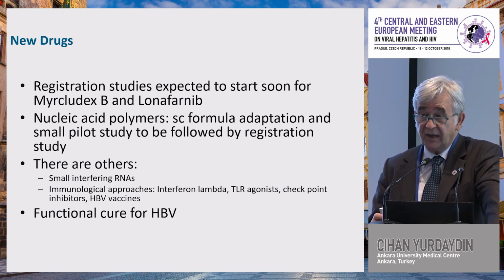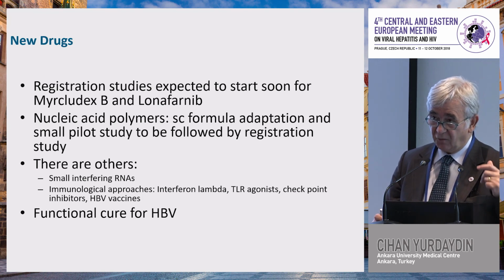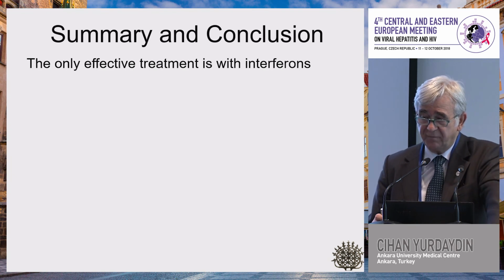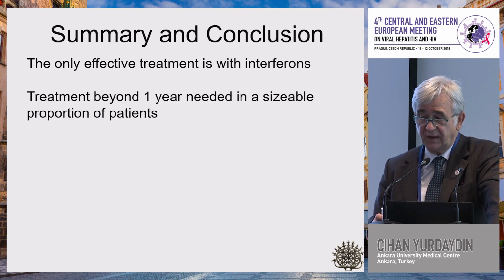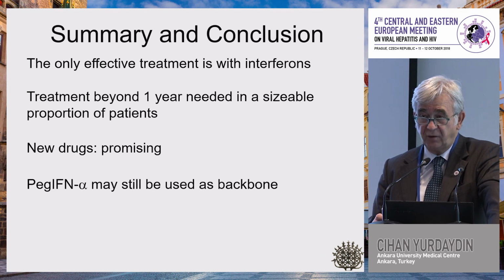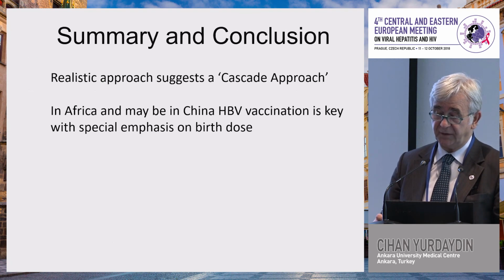There are other studies. Of course, there are other medications which are being assessed. And of course, a functional cure for HBV would also be helpful for Delta hepatitis. So in summary, the only effective treatment for Delta hepatitis is currently interferons. Treatment beyond 1 year is needed in a sizable proportion of patients. With the promising new drugs, PEG interferon may still be used as the backbone. And so we are expecting to enter a new era in the management of Delta hepatitis.